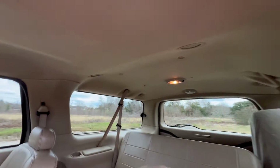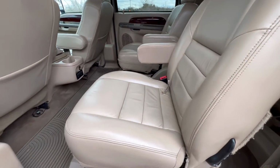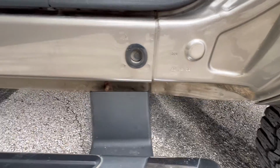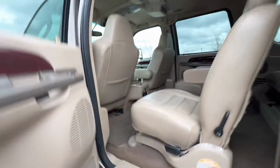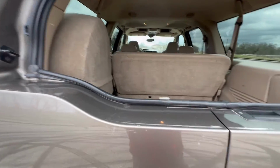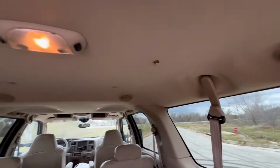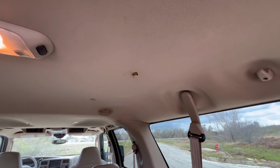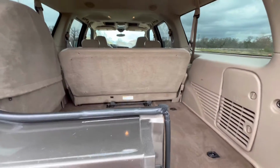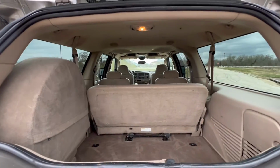Headliner's good. It's going to have a little tear in the headliner back there. I'll show you when we get in the back. Bucket seats, man, they're in really good shape, good condition. Of course, rockers are good. Texas truck, rust is not an issue here. We did a full-blown steam clean, professional interior detail. So this thing smells good, looks good, feels good, is good. Again, a little tear in the headliner, maybe half an inch right there. Carpets are clean. Both doors do open. I did not open it, it just wasn't opening, but both doors do open.